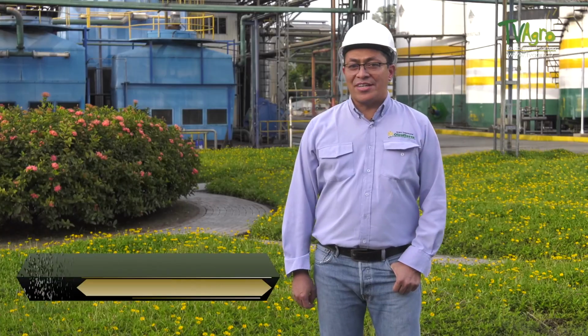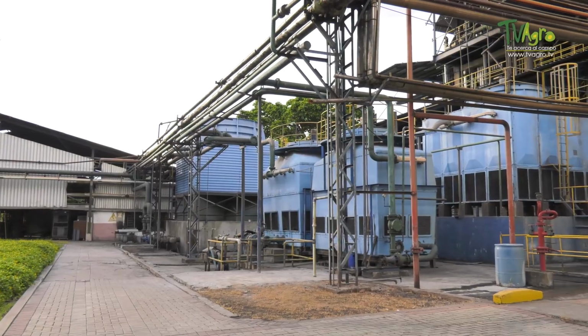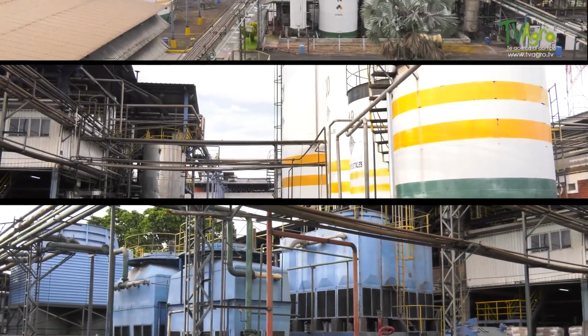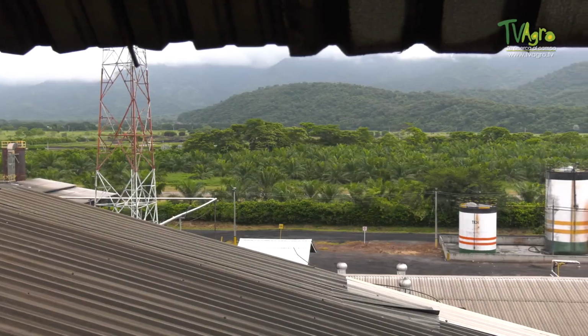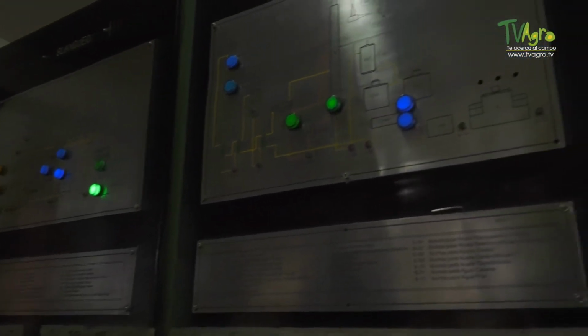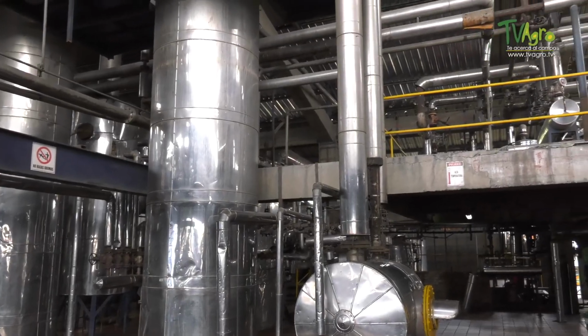Once the crude oil is extracted at the extraction plant, it is stored in tanks provided for this purpose and the transformation process begins. At this moment, the Oleo Flores plant has four important transformation processes: physical refining, fractionation, biodiesel and margarines. In the refining process, what we try to do is to eliminate the compounds that are seen and not seen in crude palm oil.